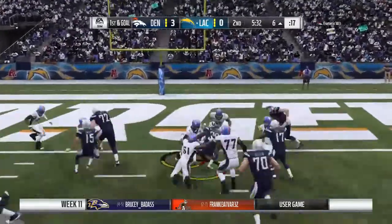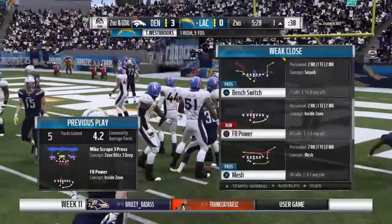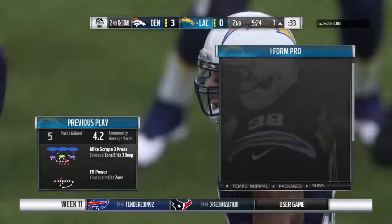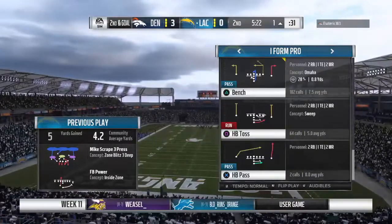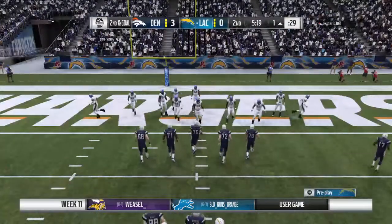Now a first carry for their fullback. And he's going to press this one forward as they stop him right around the 1. It'll be a gain of 5 there as they move closer. It's 2nd and goal. 2nd and goal from the 1.